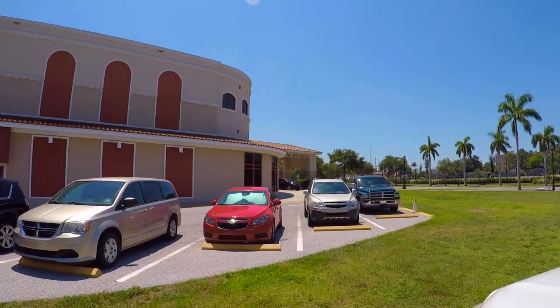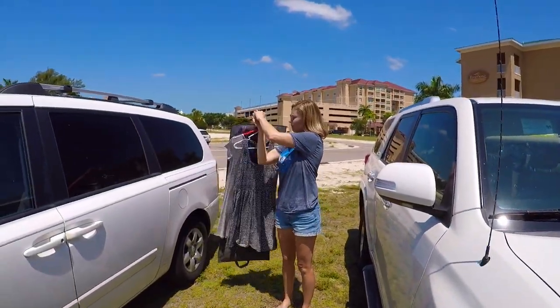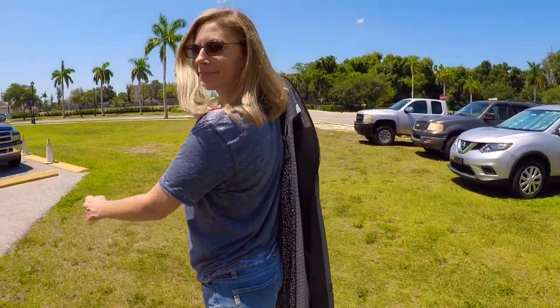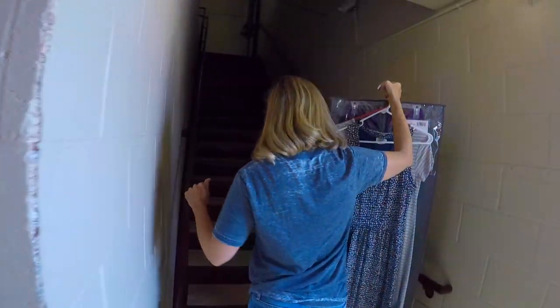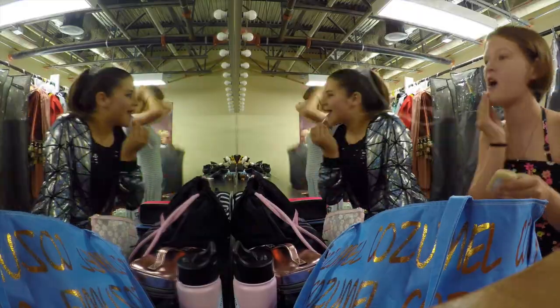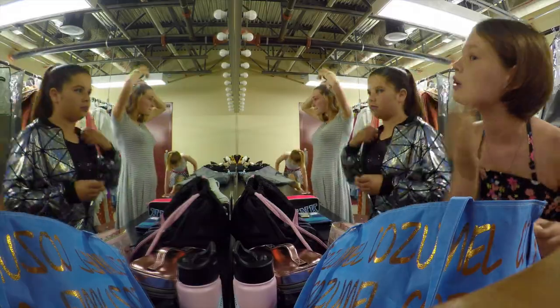We made it right on time. Got my sleeve right here. So I'm in dressing room one. This is where I did my hair and my makeup for the dress rehearsal.